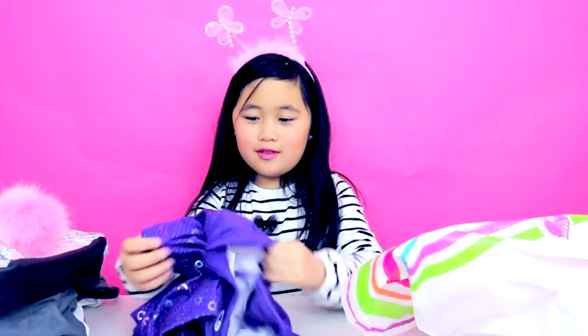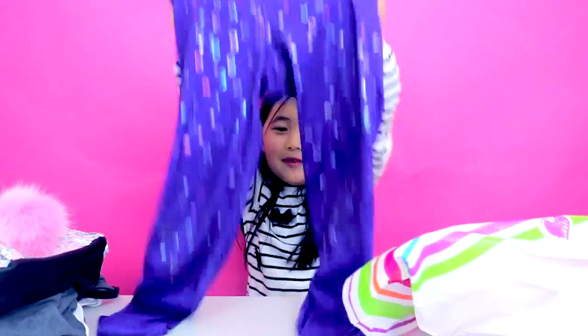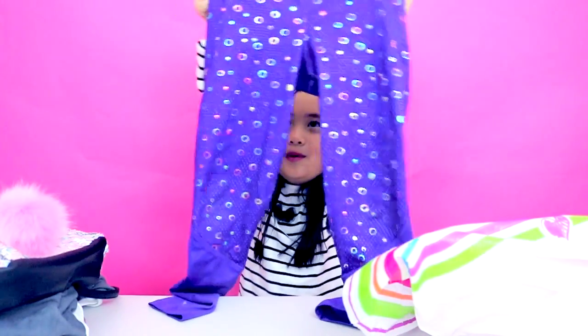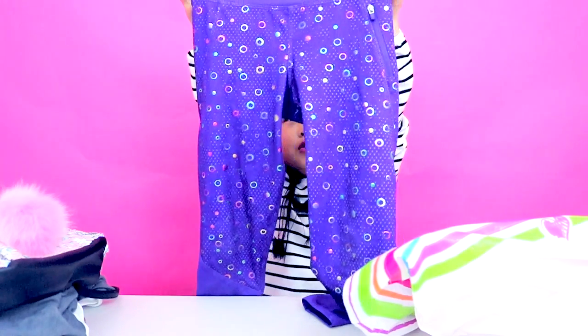This one is from Target, but it's very cute. That's why I like it. On Saturday or Sunday I usually do Zumba, and sometimes I just wear this because it's comfortable. They have circles and filled-in circles, and there's a rainbow. It's purple.